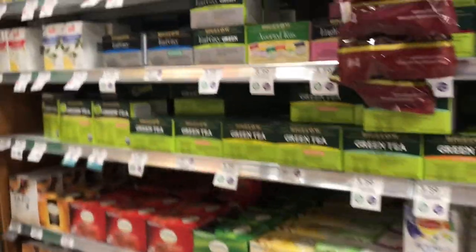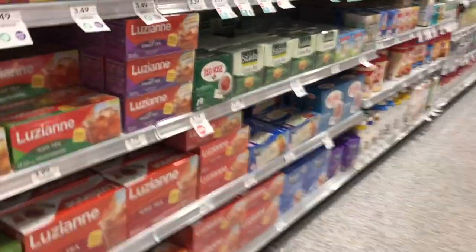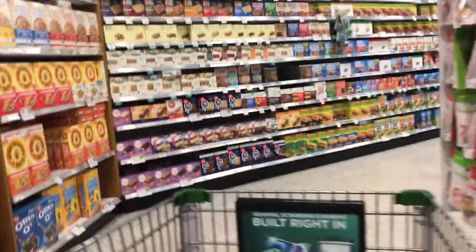A lot of teas. Me either. I never have cereal. More of an oats guy. Of course, when I buy tea, I buy this kind, Louisiana. Is that it? Yeah. Or the Publix brand is pretty good too. And I make my own sweet tea.